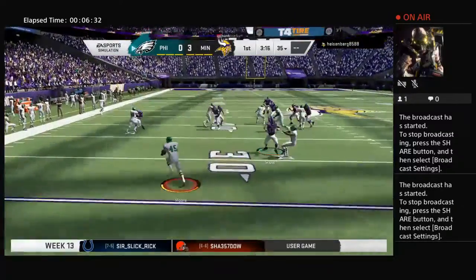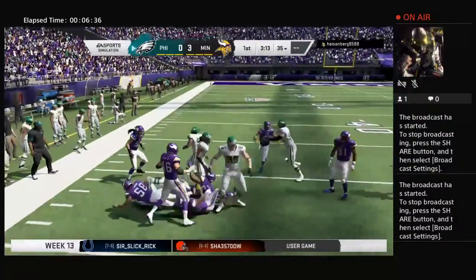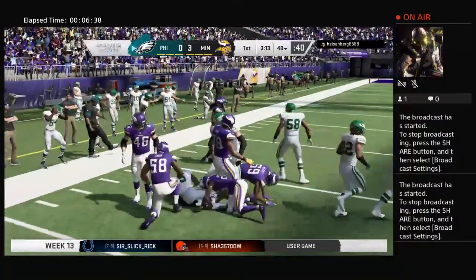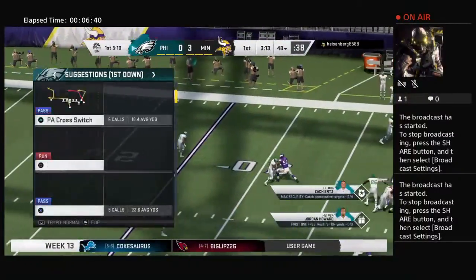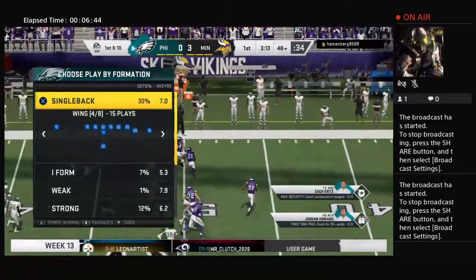This will be taken short. And he's got some space here. And what a return. Great field position all the way out to the 48-yard line. The fullback comes through with a big play there.